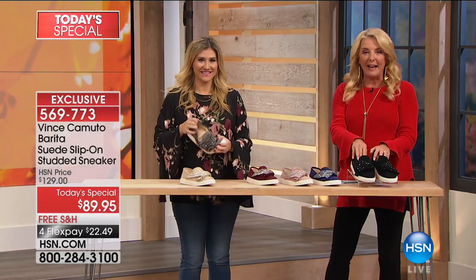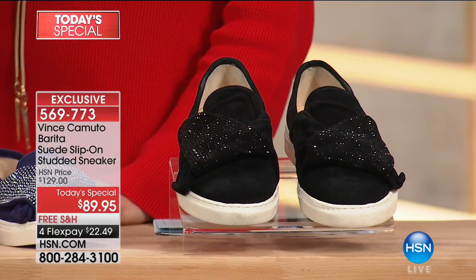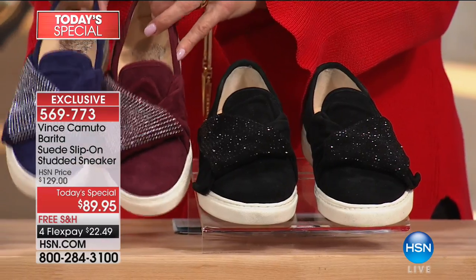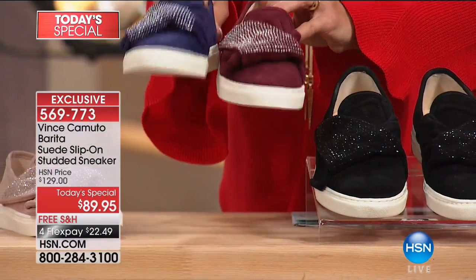By the way, the black and the Cabernet, and I love, love the Cabernet for the holiday season. I think this is great. Look at these two. And then I just got another update: our navy blue. Those three are the top best sellers.